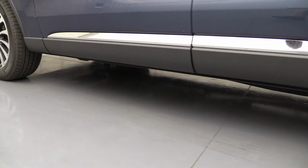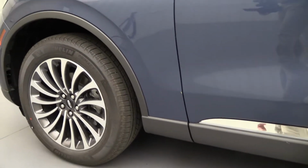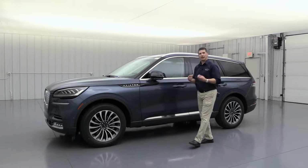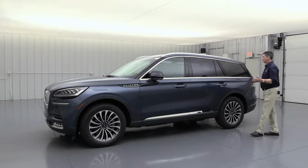Right above that molding on the bottom that sits on the lower cladding, that's really to protect it from any kind of rocks and such. That's why you see that around the wheels as well, to protect them from any kind of rocks that you might get on the vehicle, especially if you live on those dirt roads. So real nice look here.